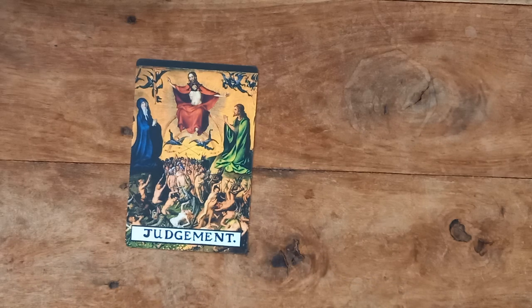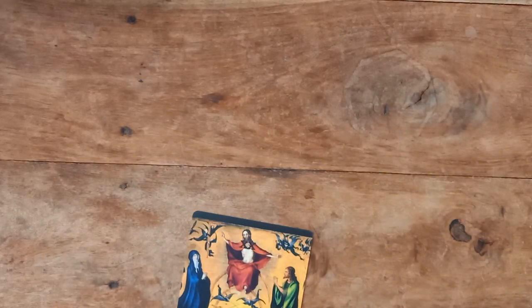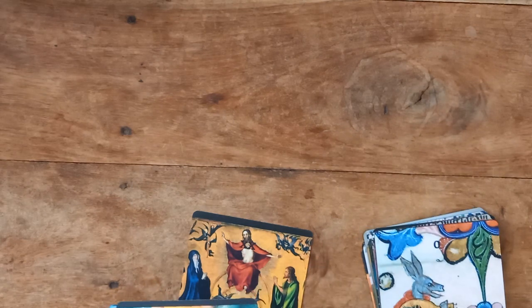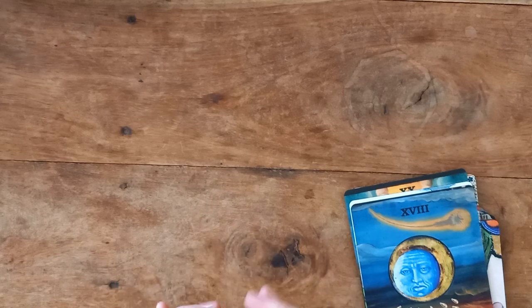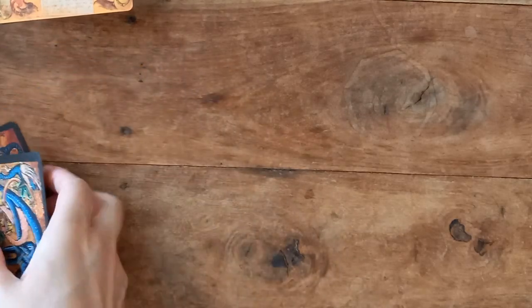Let me put my Moon card back in the deck. Judgment, put that one on the end. Oops, it will go on here. Take those ones out. Don't need those ones, those are my extras. Oops, I will look at the shuffle. It is a matte cardstock, obviously, because it's not glossy.